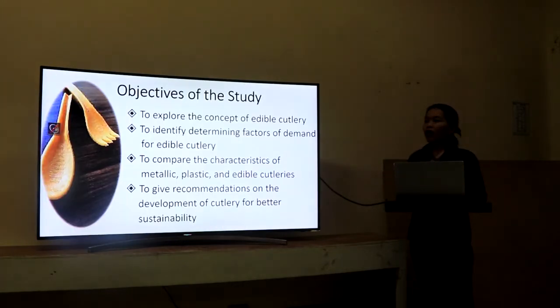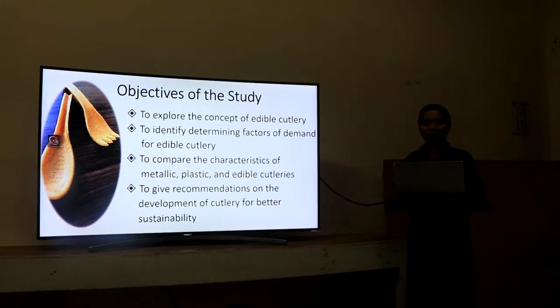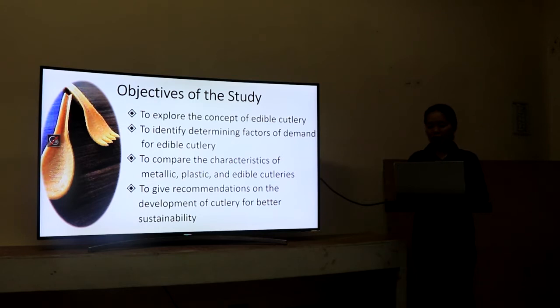Okay. So the objectives of this study include to explore the concept of edible cutlery, to identify determining factors of demand for edible cutlery, to compare the characteristics of the different cutleries, the metal cutleries, plastic cutleries, and the edible cutleries. And lastly, to give recommendations on the development of cutlery for better sustainability.